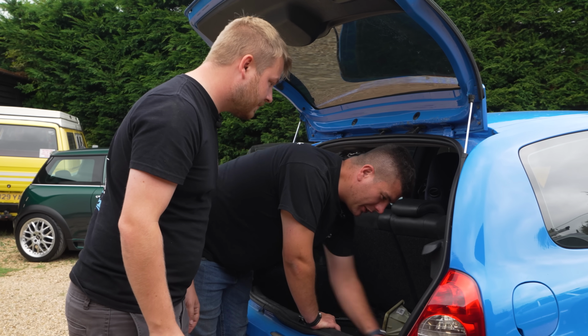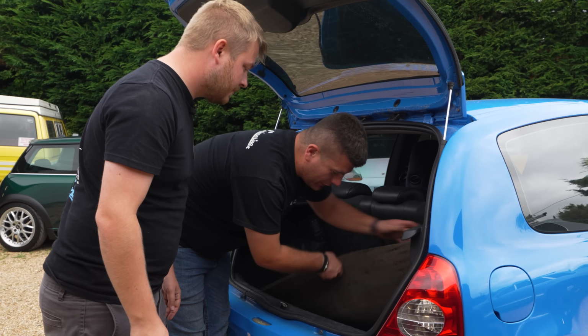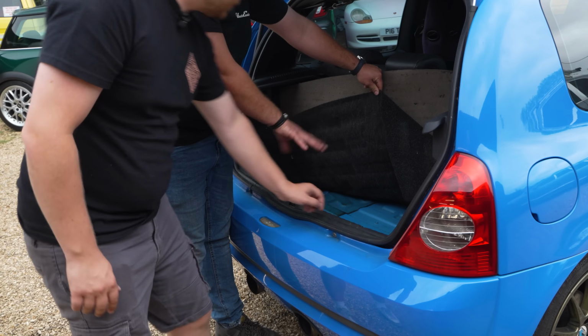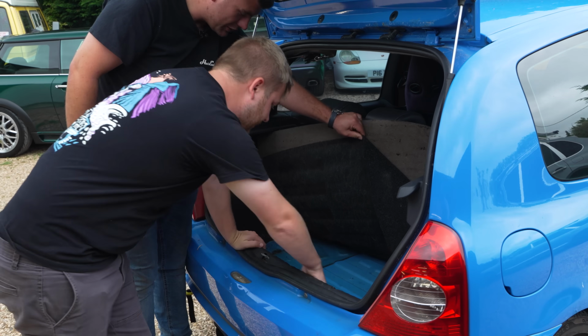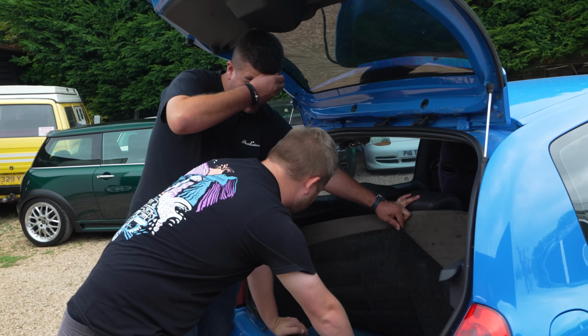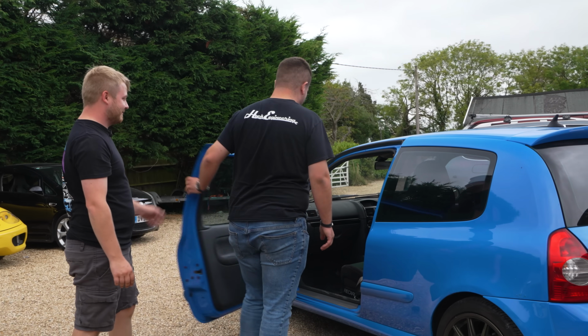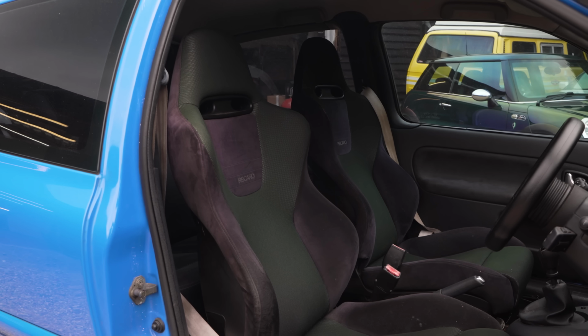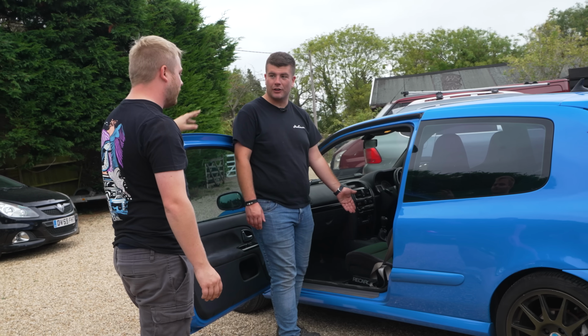Also, because it has a flat boot floor, unlike most other Clios, it's quite easy to see if there's any accident damage. So always have a look, seeing if there's any crumples or anything. What are these? This one hasn't got them. Yeah, but it's got what? It's got 2 nuts welded into it. I have no idea. Moving inside, you will see half Alcantara Recaro trend lines, which are very cool.